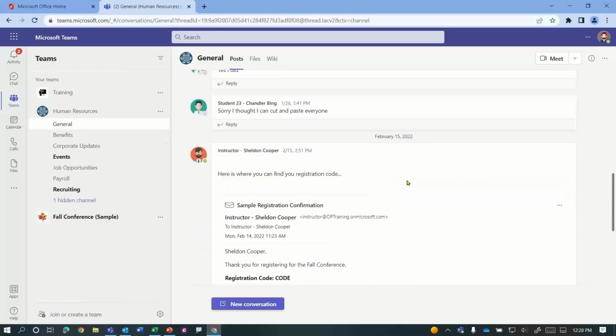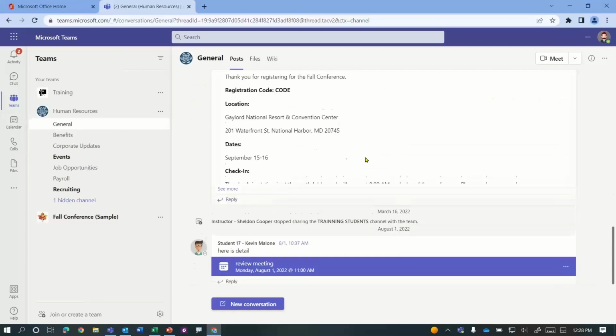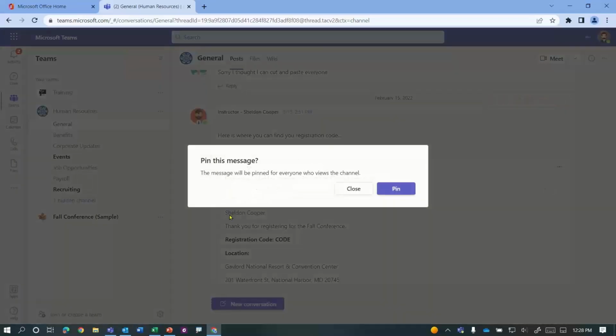So let's take a look at an example. Now, notice over here, there is a post that Sheldon posted back in February, but I think that my users can really benefit from easily finding this specific post. So now what we can do is point to the post and go back to the little pop-up menu with the reactions. And from the top here on the ellipsis, you'll notice that we have an option that's called pin. Now, it says, are you sure you want to pin this? We're going to click pin.